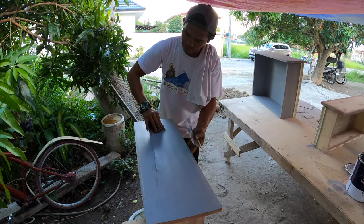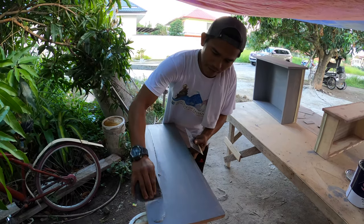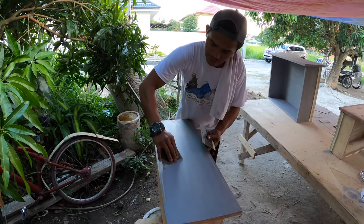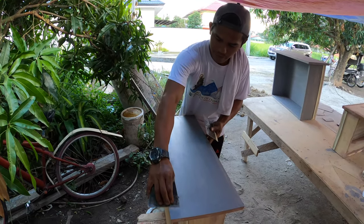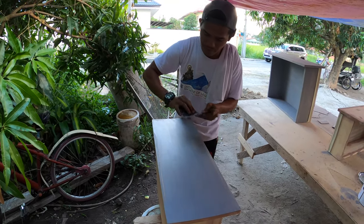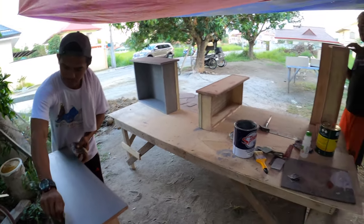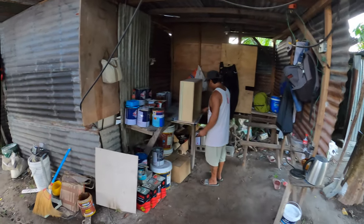Put a bit on, thin it out really nice, take a little bit off. Again, we're trying to fill in all the wood grain so it has a smooth finish on top. Okay, that's what these guys have been working on.